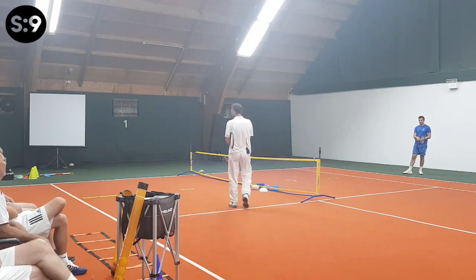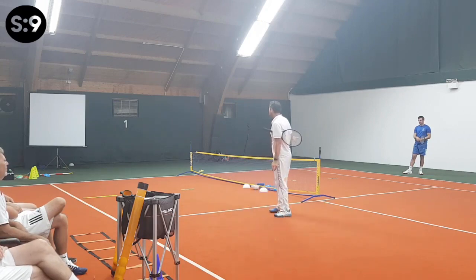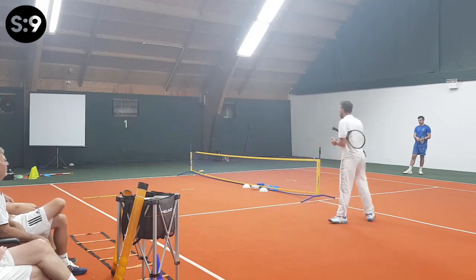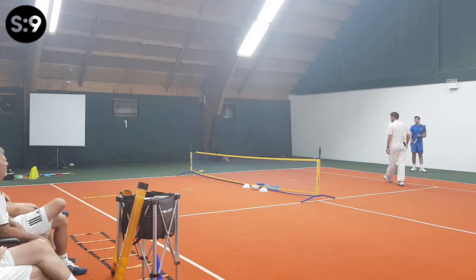Okay, look, that's just a snapshot. I've given you four stages. They're definitely six years old when we're doing cross-court. We're definitely working on receiving skills. Receiving skills would be this. Can we do a little rally? You've got to tell me, and this is what I mean by receiving skills.